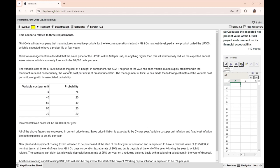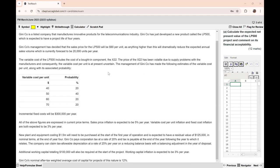The variable cost of the LP500 includes the cost of a bottom component, the X22. The price of the X22 has been volatile due to supply problems with the manufacturers, and consequently, the variable cost per unit is at present uncertain. The management has made the following estimates of the variable cost per unit along with the associated probability: variable cost per unit of 40, 50, 60, 70 and respective probabilities of 20, 40, 20 and 20%. Incremental fixed cost will be $300,000 per year. All of the above figures are expressed in the current price term. That means in real terms, inflation has not been adjusted so far.